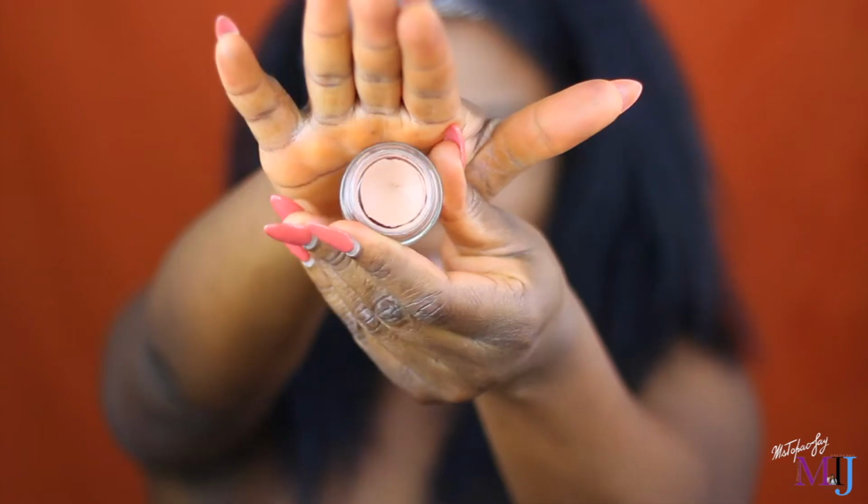Right, eyes. Alright, so this product, I haven't used it. I don't remember the last time I used it, okay? I literally do not remember. But I remember this cost me a lot of money. This cost like $35 or something. This is a MAC Pro Longwear Paint Pot in the shade Lane Low. And I remember when I first bought it, I used it in almost all my videos. Literally, that first month I bought it.